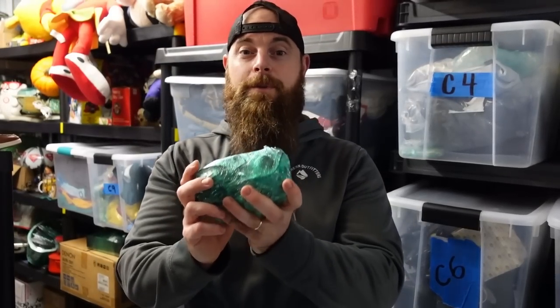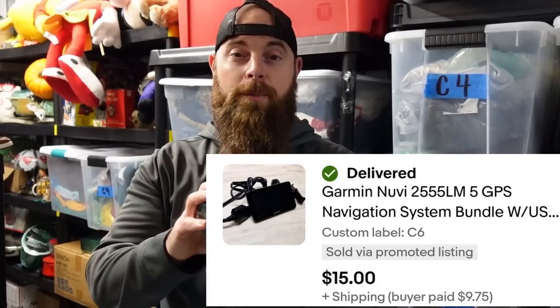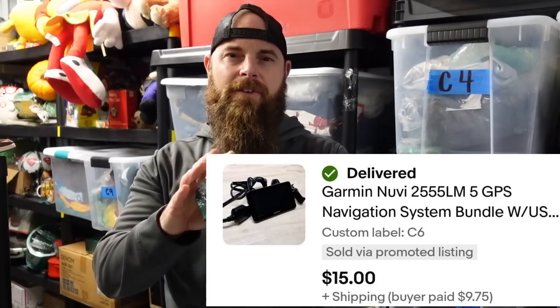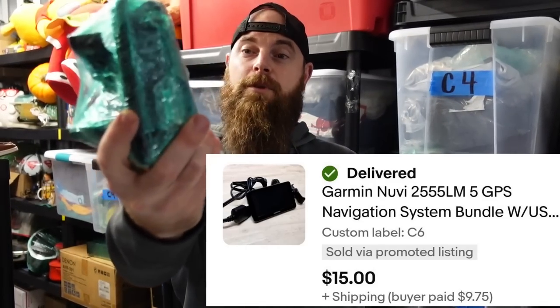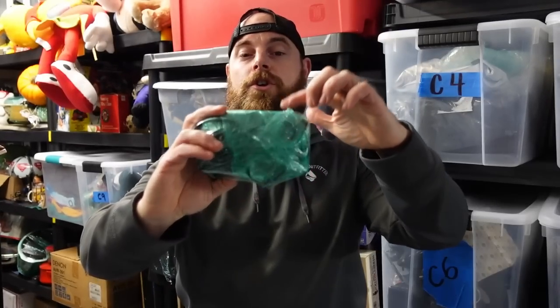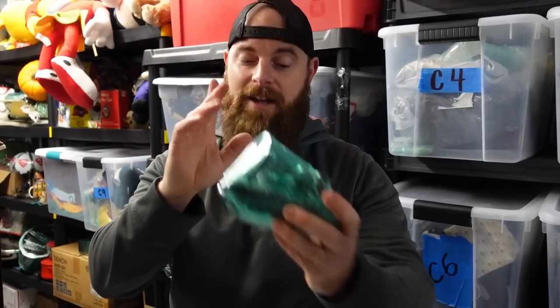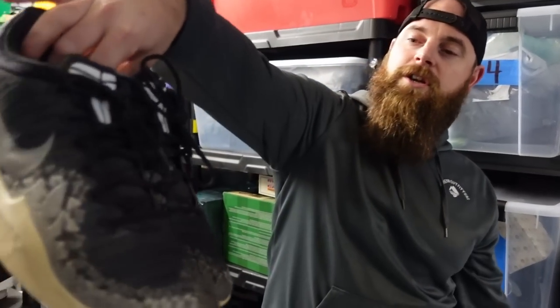Garmin. A lot of people don't pick these up, and you can pick them up for a dollar or two at a yard sale because people think they're obsolete. This is the Garmin Nuvi 2255, and this one sold for $15 plus shipping. Comes with the suction cup, and it comes with the charger, and it works. The thing is a lot of people don't ever buy these. They're an easy $10 profit all day long if you can get them for a dollar or two. And then these shoes right here, some Nikes.